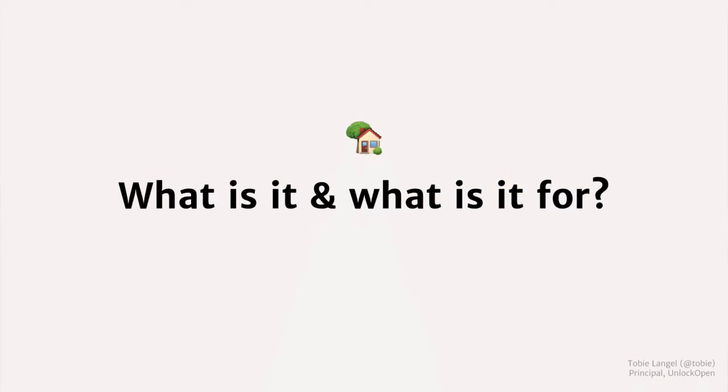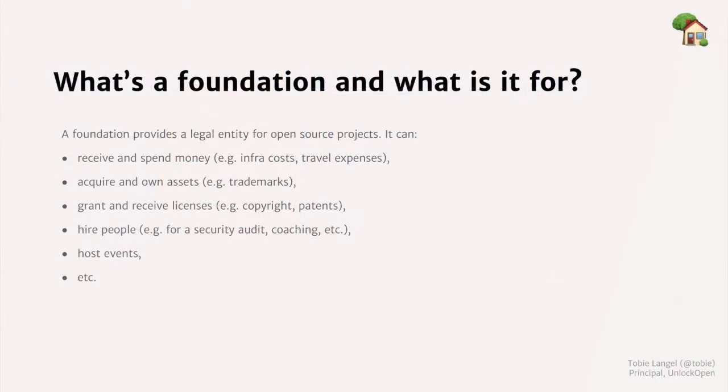The first question that comes to mind is, what is a foundation and what is it for? It turns out that a foundation essentially provides a legal entity for open source projects. And it can do a lot of things that a project by itself is not legally entitled to do. It can receive and spend money, which is great for example for travel expenses, infrastructure costs, etc. It can acquire its own assets, which is important to hold trademarks. It can grant and receive licenses, which is great for copyrights and patents. It can hire people, for example, for coaching or for security audit. It can host events, etc.